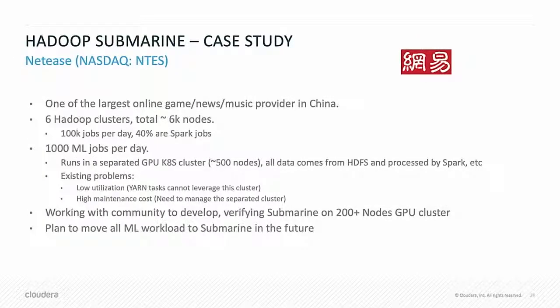So I'm just going to go through a case study here. This is a company called NetEase. They're one of the largest online game companies in China. This is actually their real use case, what they are doing today. They have around 6 Hadoop clusters, almost 6,500 nodes, and they are running more than 100K jobs per day. Mostly it's all Spark jobs. And along with that, in the same cluster, they are now running the ML jobs as well.